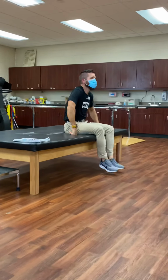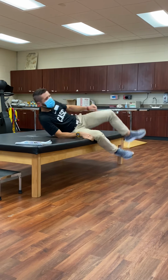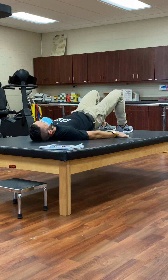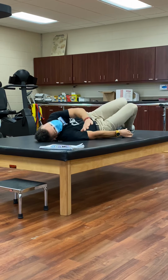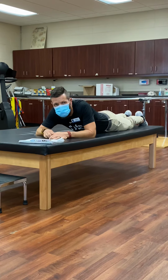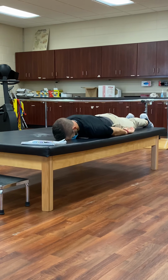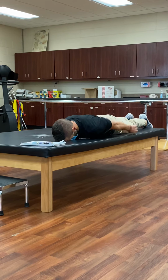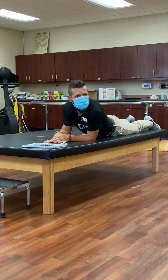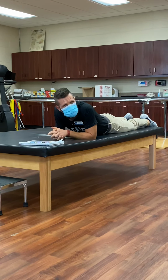The next one is a prone progression. Now, what they should be able to do is supine, hook lying. They should be able to bridge. They should be able to roll. And they should be able to roll to prone. Now, not a lot of people roll to prone like this. They usually get their arms here and they go to prone on elbows. Like this right here. Not a lot of people can do this.